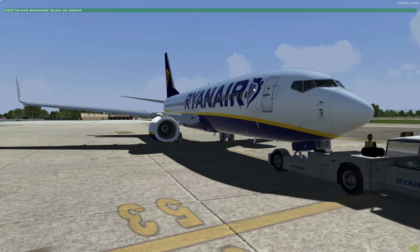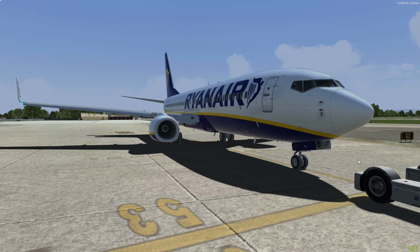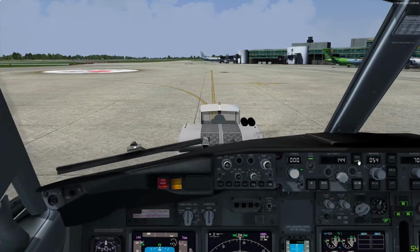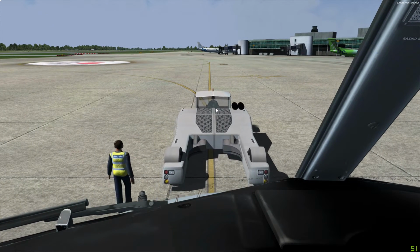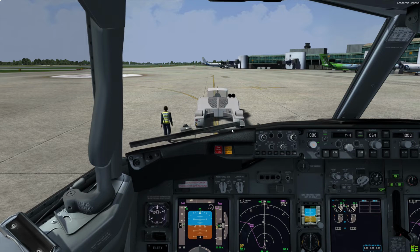Tap disconnected and clear, bypass pin is removed. Just wait for the tug to get out of the way. There he is. So we can request permission to taxi to the runway, I believe. Ground Ryanair 3187. Request taxi.